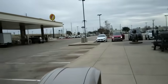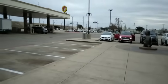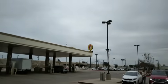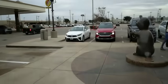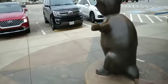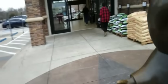Well, good evening everyone on this very cold day right here in Baytown, Texas. Never thought I'd see this Buc-Ee's before in my life. We're at Buc-Ee's in Baytown, Texas. Let's go inside and take a look in this delightful series. There's the Buc-Ee's Beaver. Ooh, it's cold out here.